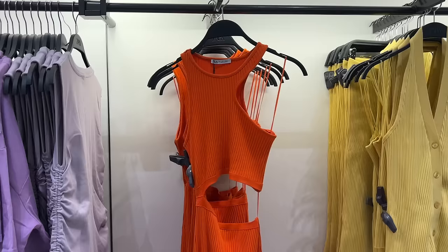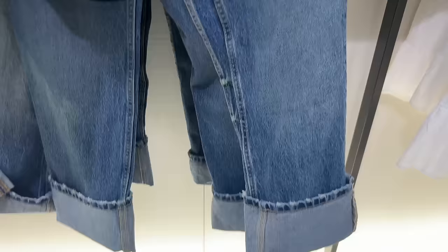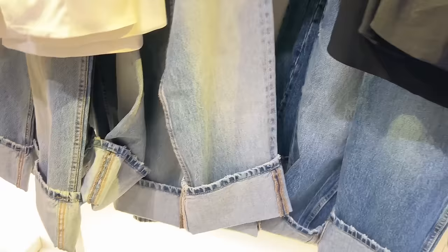The first trend that I spotted was this really beautiful cutout dress, and I was interested because they do a lot of this with swimwear, but they really didn't do a whole lot with dresses this year, so that was interesting to see. The cuffed jeans were definitely making a lot of appearances this trip. They were in a bunch of different washes, and honestly, this is, I think, one of the trends that I am really on board with. I think this looked really cute.